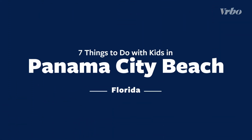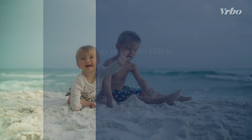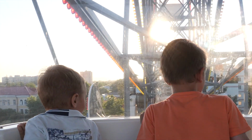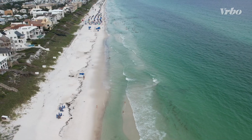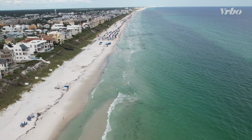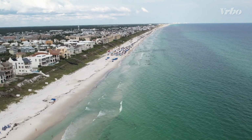What do you look for in a family vacation? Pristine white sand beaches and shimmery coastal waters? Fascinating wildlife? Thrilling family games and entertainment? You'll find all this and more on a Panama City Beach vacation. Here are a few places to start when looking for things to do with kids in Panama City Beach.